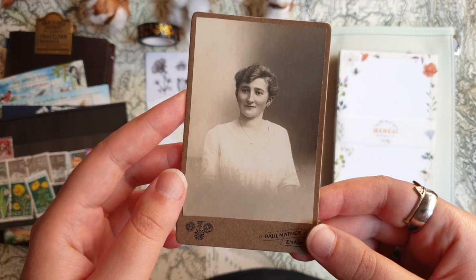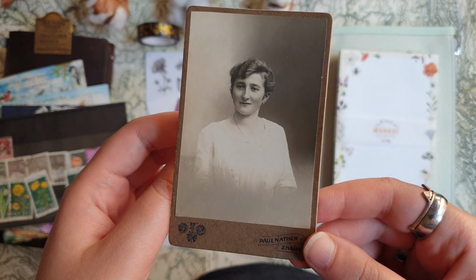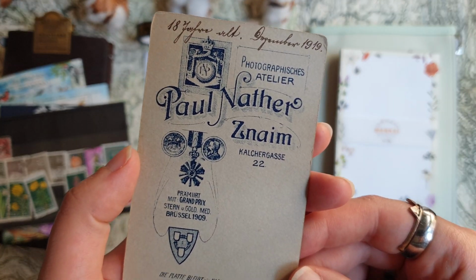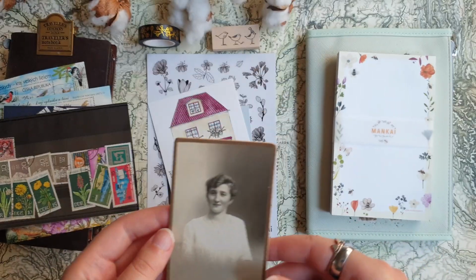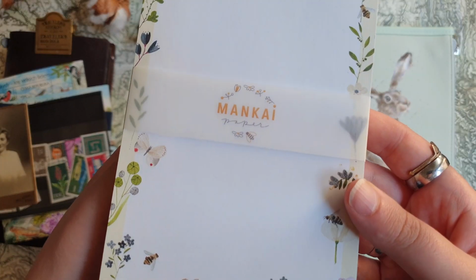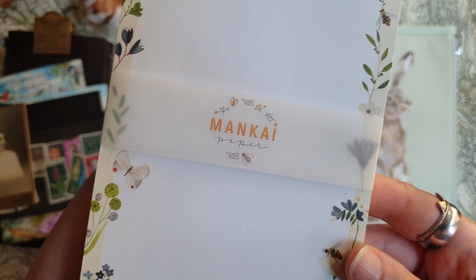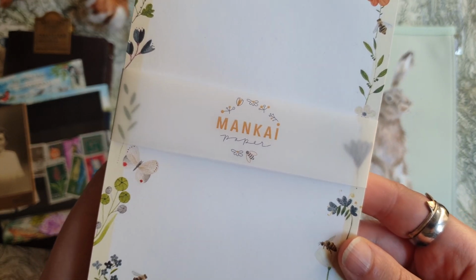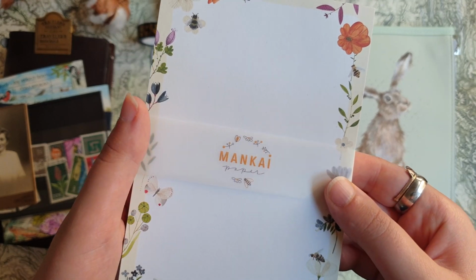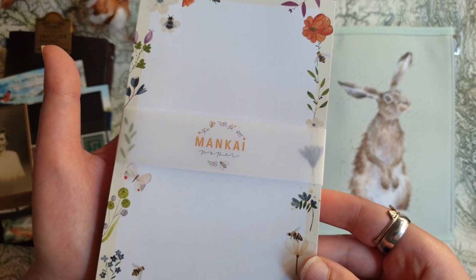I think so far I have only cabinet cards from Sweden, where I live, and maybe a few more, I'm not sure, but from Czech Republic, definitely not. And then I also found there a small paper shop called Mankai Paper. It's a really cute small shop with many beautiful things. If you like nature related stationery, then there is definitely something for you.